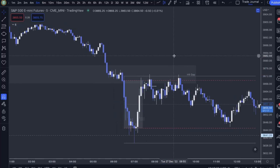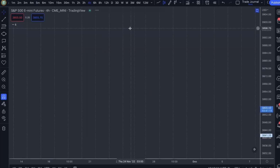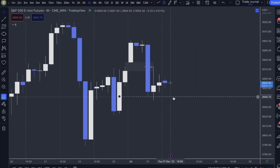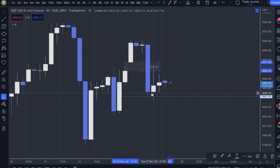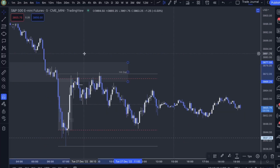And our higher time frame area of interest is this H4 gap, which I'll show you again. Price had closed below it with a pretty aggressive candle, and now is retesting it from the bottom side. And we are getting that scenario 2 short setup.